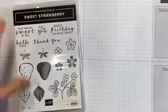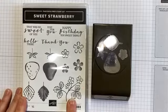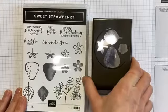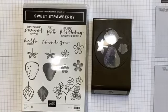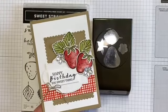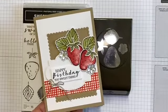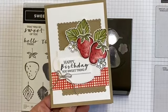So let's just pull this out. The next round of Stampin' Chat includes the Sweet Strawberry stamp set and the punch. You get your 5 card kits. Here is one of the cards. This will pop up. I don't know if this will be the first, but I am using some of the Celebration DSP just because it works so well.